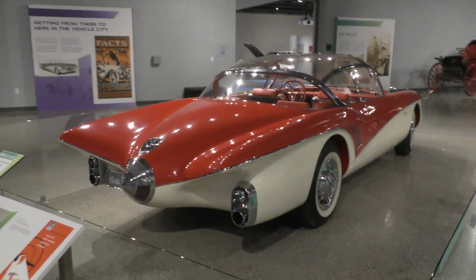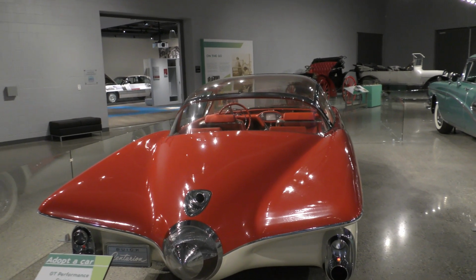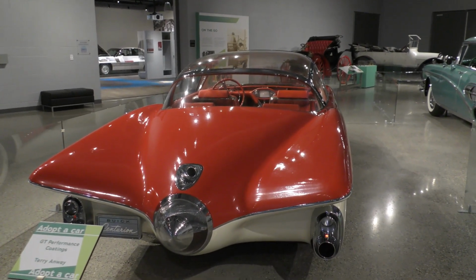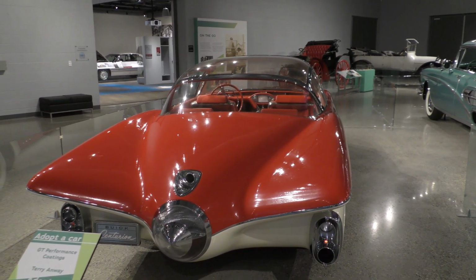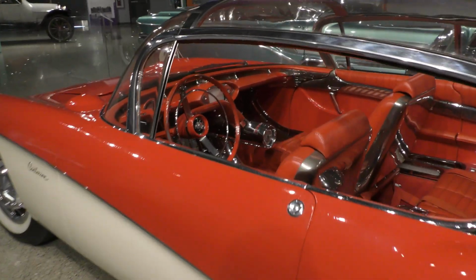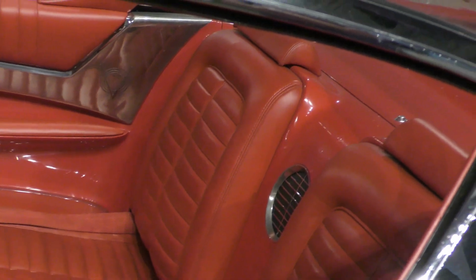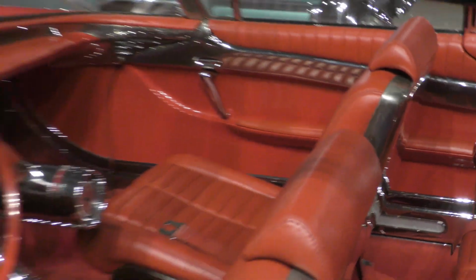From what I understand, now this could be urban legend, but this actually was in General Motors' corporate headquarters in Detroit, in their lobby. And when they moved to where they're at now in downtown Detroit, somebody got a hold of this car. So it's the only one. In a lot of cases, most of these cars here are not concept cars. They were actually put into production, but this one is not. It was more to show off the engineering skills and design. Wow. Centurion. It's just different. Look at that.